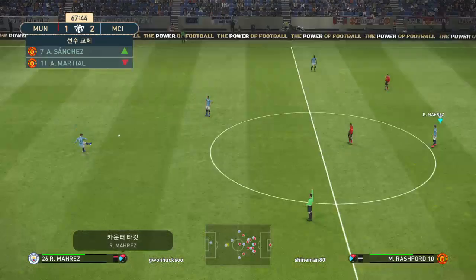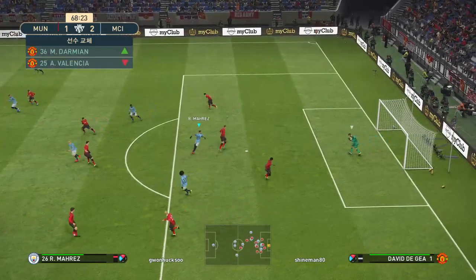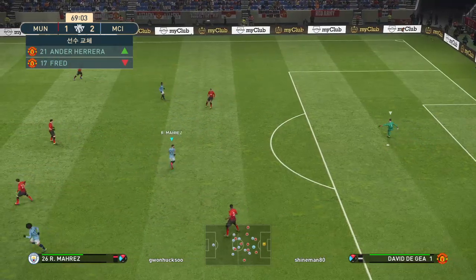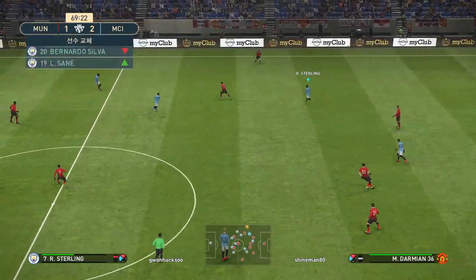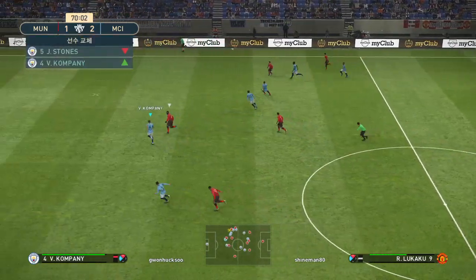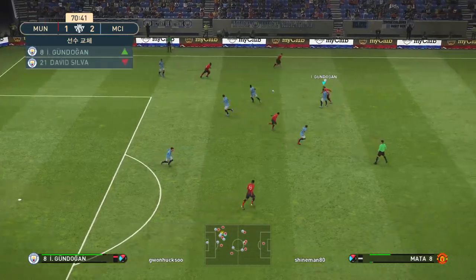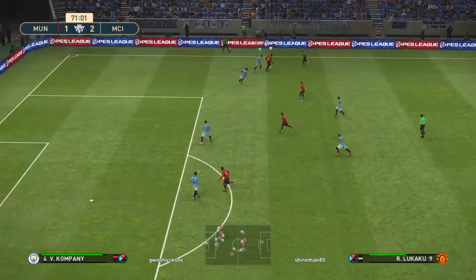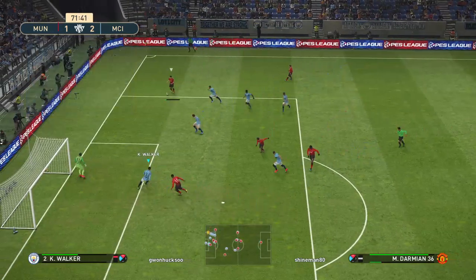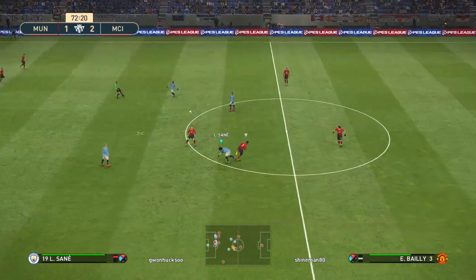So, time for changes on both sides, actually. Darmian. Now it's Juan Mata, and the weighted pass. Now it's Lukaku. Lukaku unable to make it happen for all his good intentions. Oh, and he's got good distance. Who's chasing?